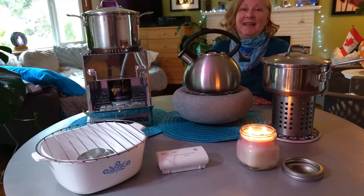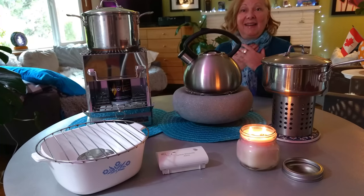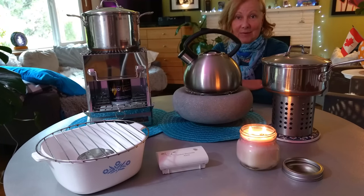Well, it's now fall, and it's storm season. So a couple things are, yay, I get to wear scarves again for winter and fall, but we are also going to be facing probably power outages and many storms.